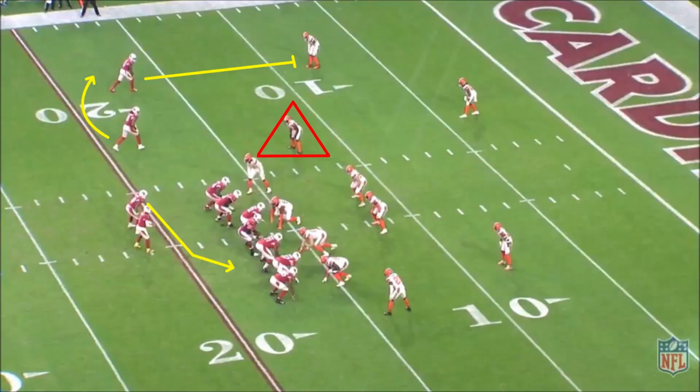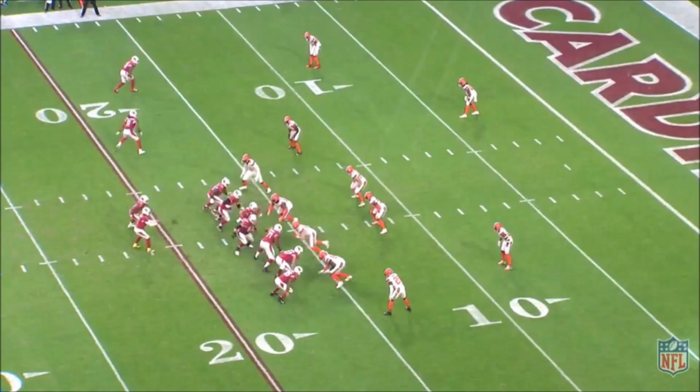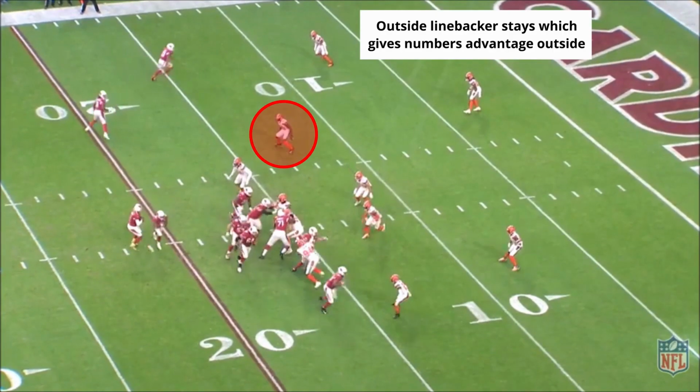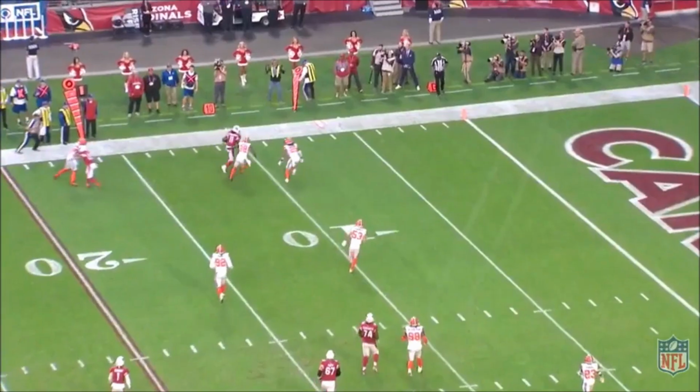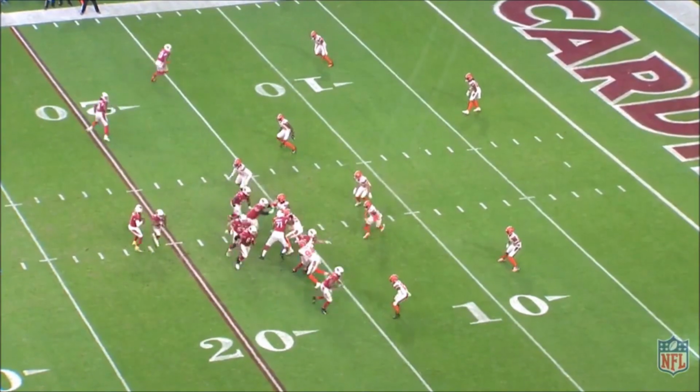Here's another RPO with the same concept just with 2 receivers. Larry Fitzgerald runs the bubble and the outside receiver blocks the man lined up over him. Murray's keying the outside linebacker, and as he stays and feeds slightly towards the run, Murray pulls the ball and delivers it to Fitzgerald for an easy 9-yard gain.